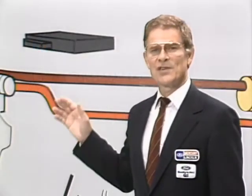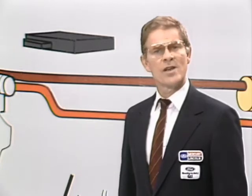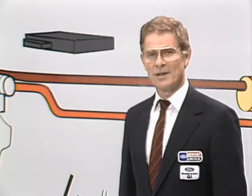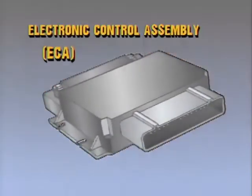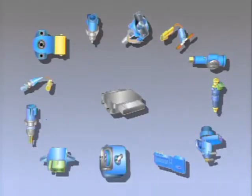The electronic engine control system, EEC, is a collection of electronic and electromechanical components which continuously monitor and control engine operation. The primary functions of the EEC system in fuel injection are to control the air-fuel mixture supplied to the engine and to control idle speed. The brain behind the EEC system is an electronic control assembly, ECA. It's a small microprocessor that receives input signals from a series of sensors.